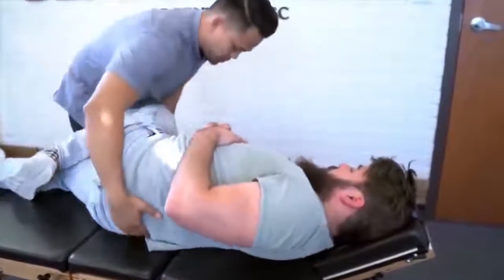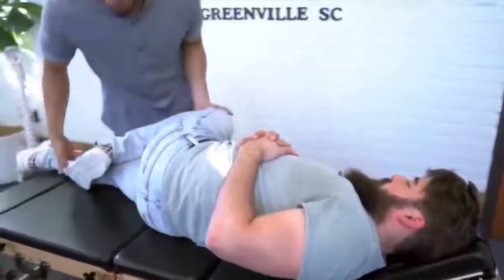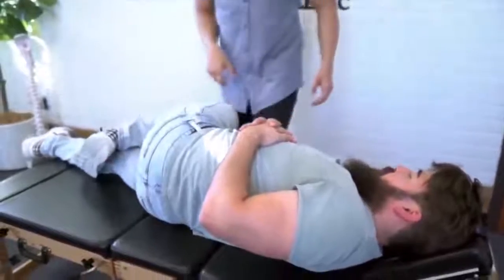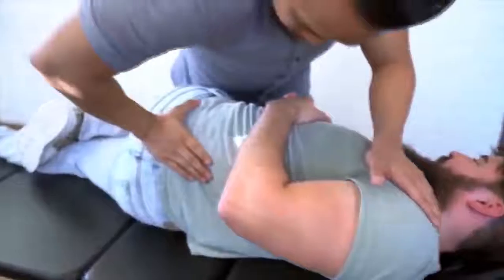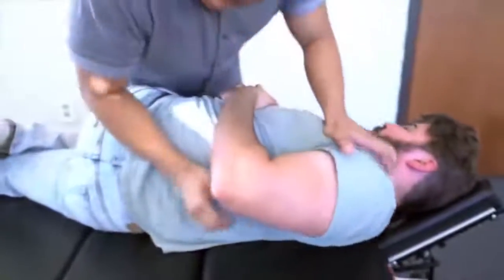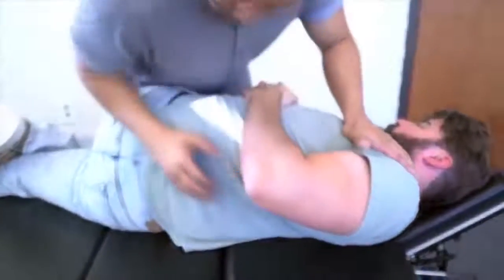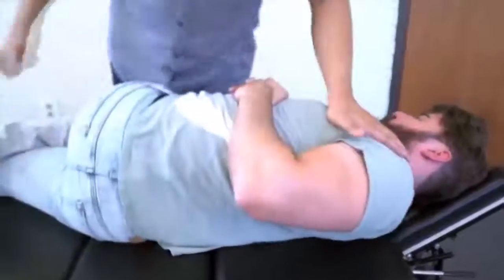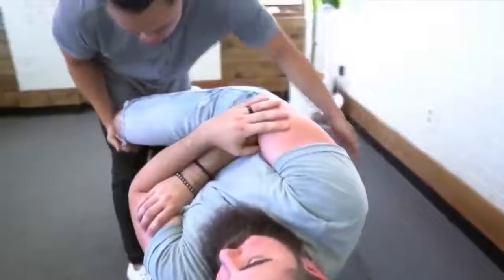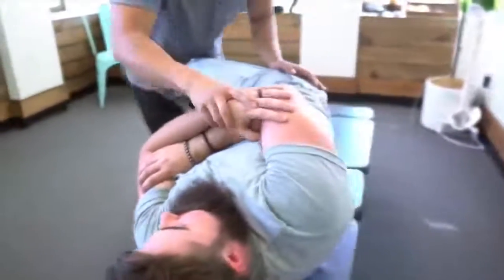Let's scoot you up just a little bit further this way. Keep that. I guarantee you it's going to take no force and it's about to move. All right. So I'm going to pull down this way right here. So I want you to take a deep breath in, Joe. Exhale all the way out. Good. This leg here, scoot forward this way. Okay.